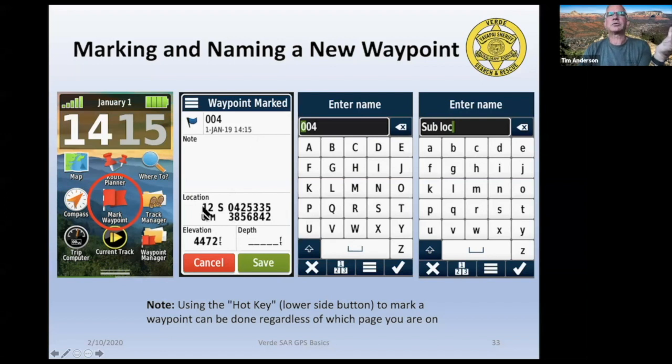Now you enter coordinates if Deputy Barton says, here are the coordinates of the subject. If you're at the subject or you're at the clue, you name it, but you don't need to change this. Because when you hit mark waypoint, these are the coordinates where you are standing with your GPS. So you would only change this if you need to input coordinates to go to a subject or go to a helicopter landing zone, or you want to enter coordinates for something you want to go to. If you're standing right over the subject or the clue or where you're leaving the trail, these are the coordinates of where your GPS is at that moment in time. And you don't need to change these.